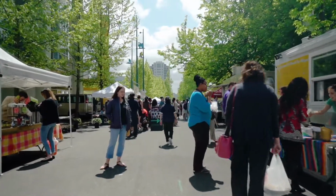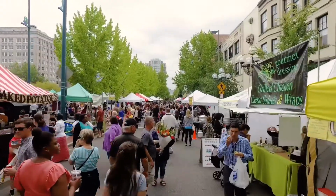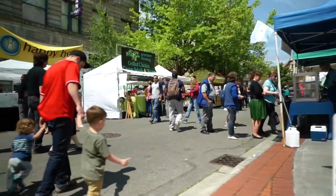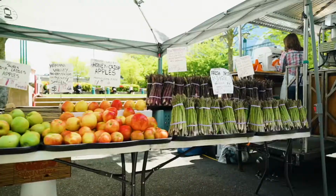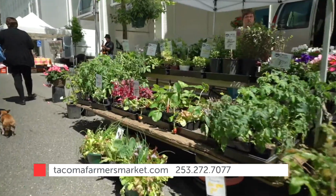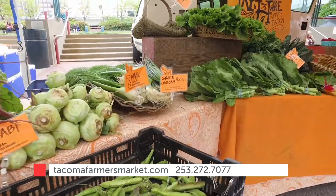Artisanal items and fresh seasonal goods are available again at the Broadway Farmers Market, currently in its 27th year of serving Tacoma. The Broadway Farmers Market runs every Thursday now through the end of October. 3 other markets will be opening throughout Tacoma this spring and summer. For a full schedule, visit their website.